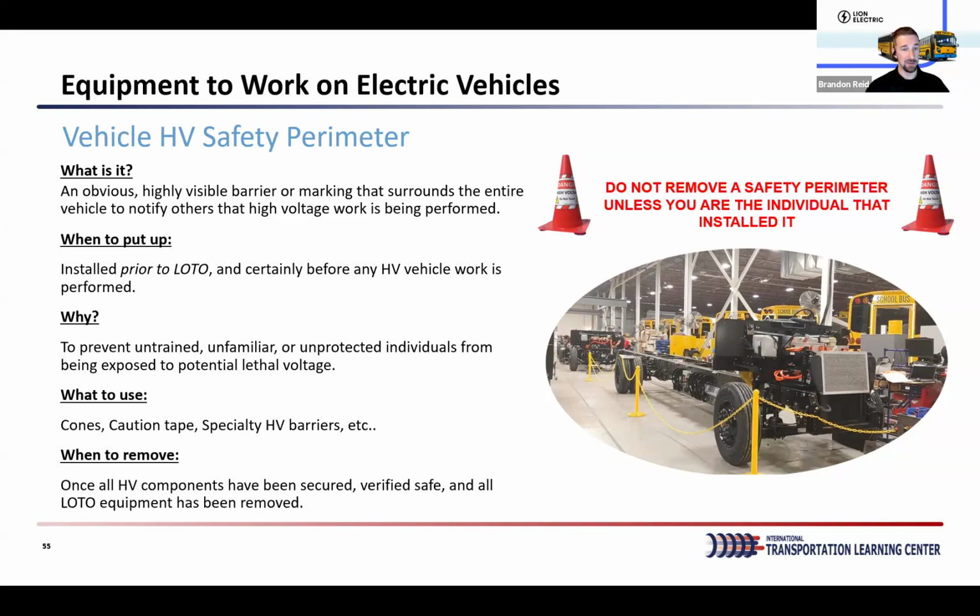A couple ways we can do this. You see illustrated in the photo here we've got a real nice specialty high voltage barrier, but we can put up cones, caution tape, again, just whatever is obvious and highly visible that's going to make sure that people around do not enter it.